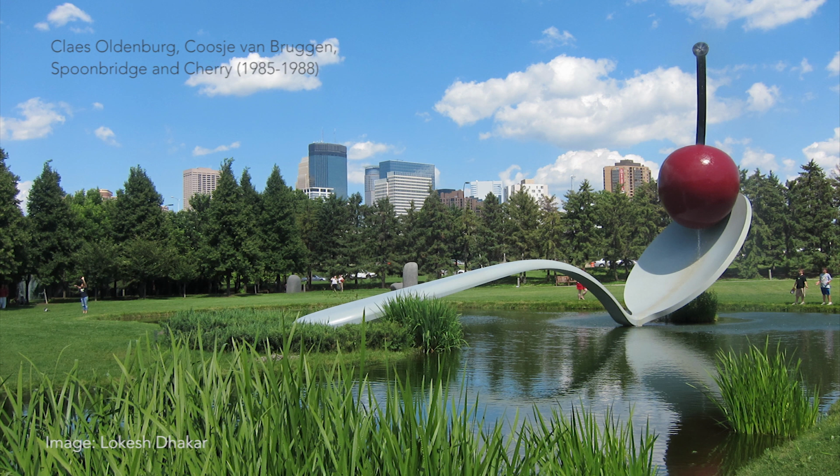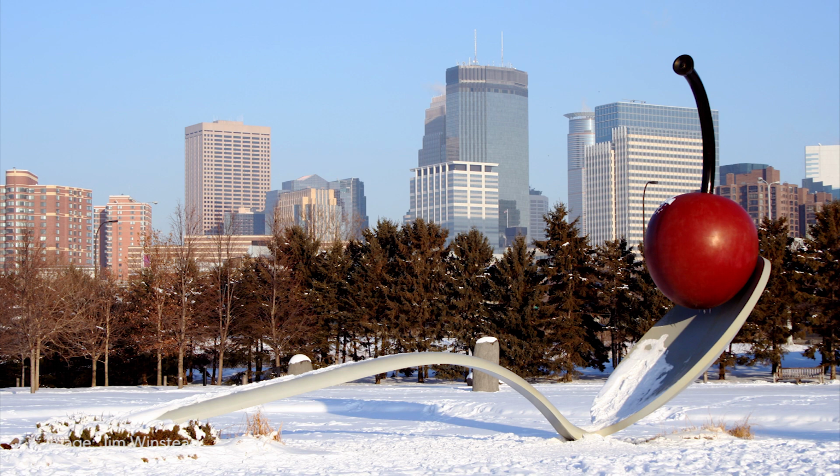Water sprays out from the cherry stem into the air and coats the bright red cherry to glisten in the sun. In the winter, the sculpture transforms as the fountain is shut off, but is covered with a coat of snow, turning it into a spoonful of ice cream sundae.